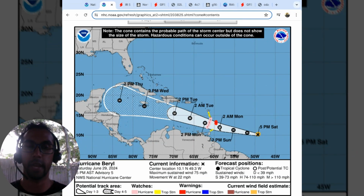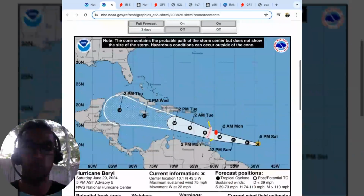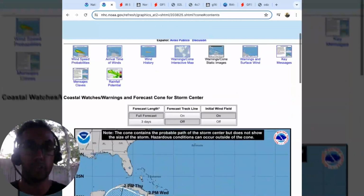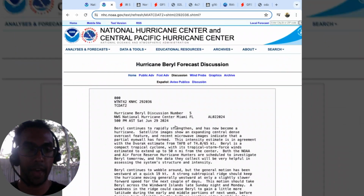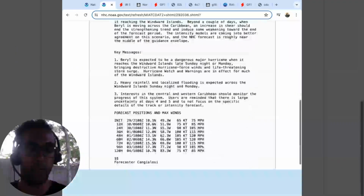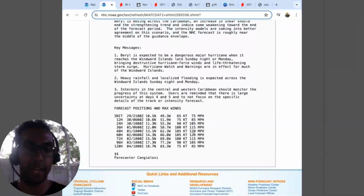And so Beryl is forecasted to become a major hurricane as it moves towards the west, west northwest. And then by Monday afternoon, it's clearing the Windward Islands and is now moving into the Caribbean Sea, where it will maintain major hurricane strength. In fact, it is forecasted to strengthen even further. So if we look at the actual discussion here, I can scroll down to the bottom of this. We will notice that it is forecasted to get up to 120 miles per hour, which would make it a Category 3 hurricane in 2 days.